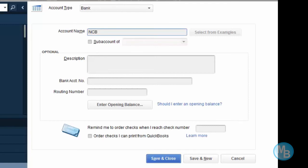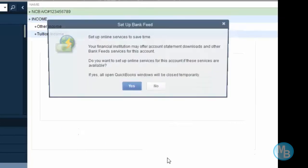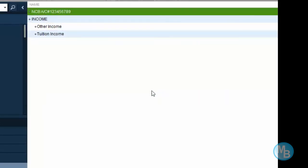So let's say it's an NCB account number 1, 2, 3, 4, 5, 6, 7, 8, 9. And we are going to select save and close. So we have an income account and our bank account.